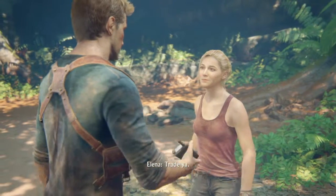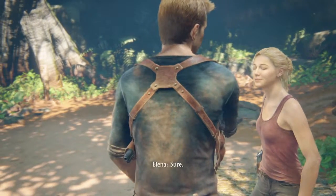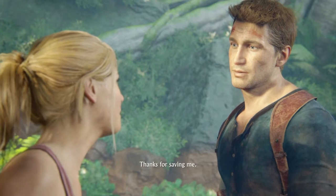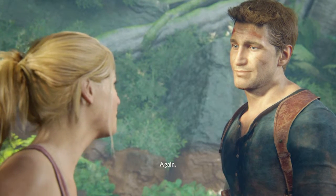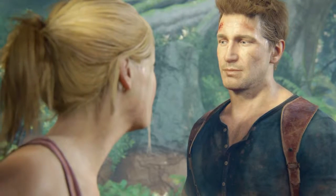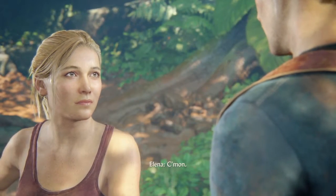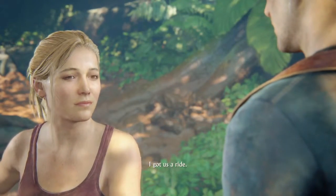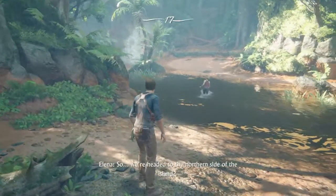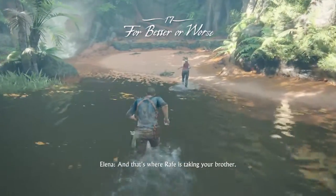Treja. Thanks. No, I mean, thanks for saving me. Again. I almost didn't this time. Right. Come on. I got us a ride. So, we're headed to the northern side of the island? Yeah, New Devon. It's home to the founders of Libertalia. And that's where Rafe is taking him. And before they find it.